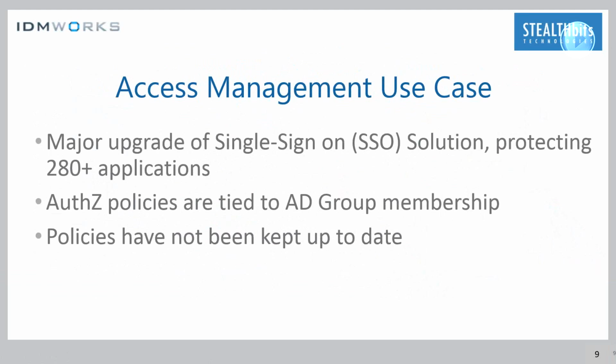We were brought in to do a major version upgrade of an existing product. It wasn't a rip and replace, it was an in-place upgrade of their access management solution, which was heavily utilized throughout the organization. It was protecting over 280 applications. For the vast majority of those applications, the authorization policies were tied to Active Directory groups specifically. If you're in this group, you get access to this application, which is the most common use case for authorization policies that we've seen for access management solutions.